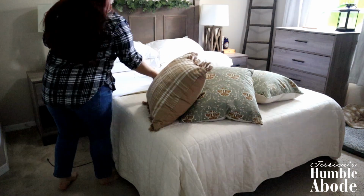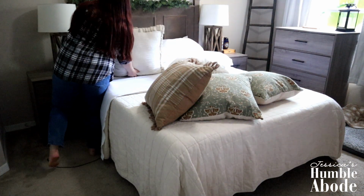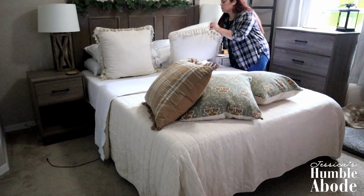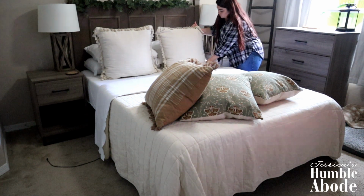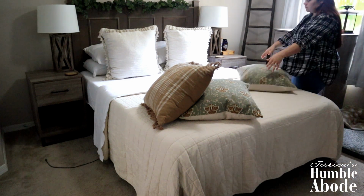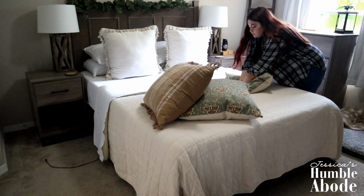I'm just putting my pillows that I've had back on the bed in the back, and then in front of those I have my green Studio McGee pillows from the fall line last year, and in front of those I'm putting the camel colored pillow that I got from Poshmark or Mercari this year, which this pillow is also from the Studio McGee line last year, but it's no longer sold.